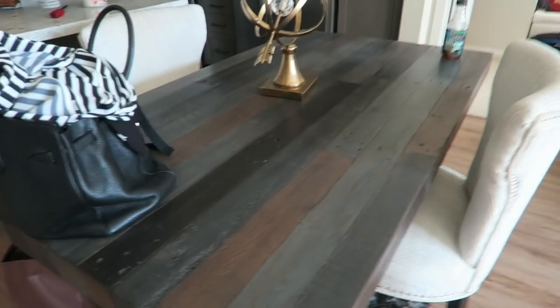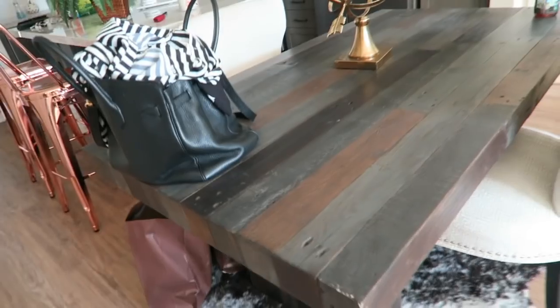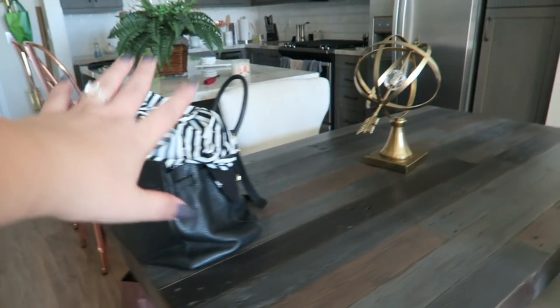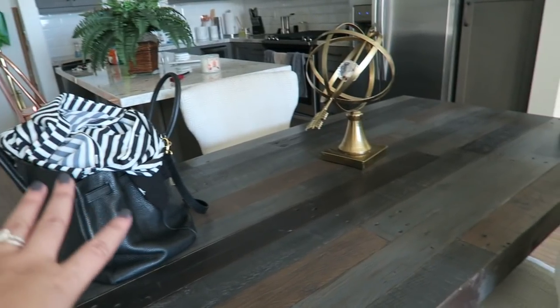Okay, so this is our table. I'm gonna turn you guys around so you can see it a little better. So this is our table. I got this on, I think it was allmodern.com. More bags to take out. And then there's my purse. I'm actually on my way out of town, so I'm kind of trying to sort my life out.